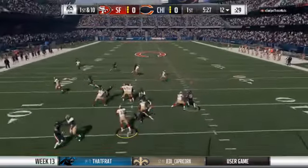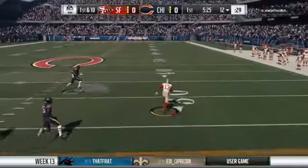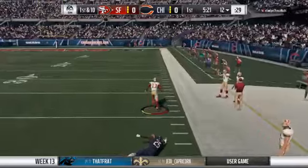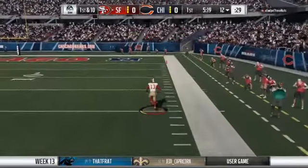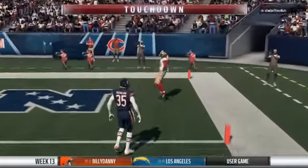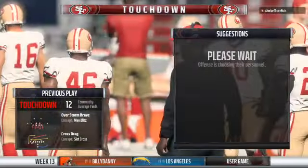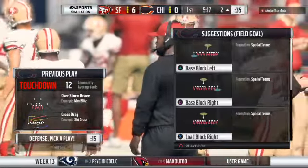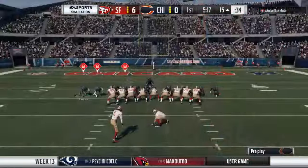On 1st and 10, here's Brady. The catch is made by Kendall Wright. And now nothing but green ahead of him. 30. 10, drop touchdown, 49ers. Kendall Wright, 88 yards. And the Niners have taken the early lead.